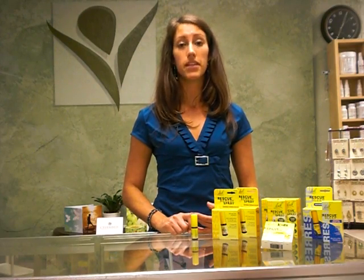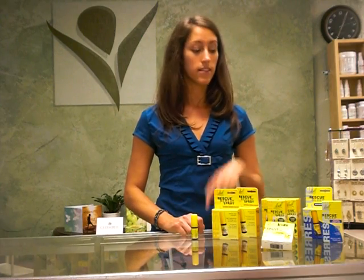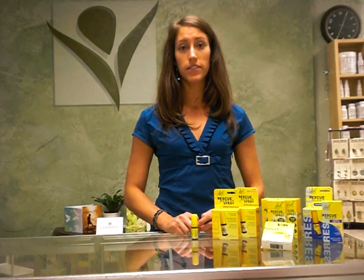Bach Rescue Remedy is something that I would include, and they retail at $17. So you can't beat that. The smaller versions for adults is $10.95. The larger version for adults is $17.95.